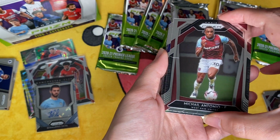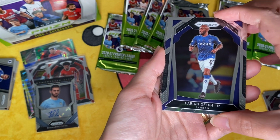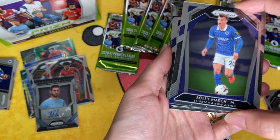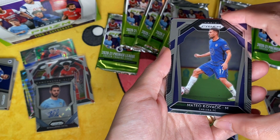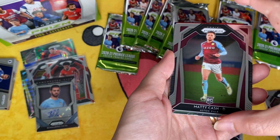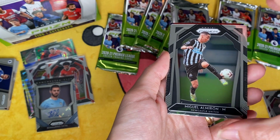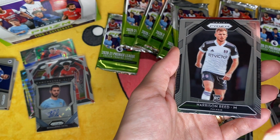Michael Antonio, West Ham, Everton. We have Fabian Delph, Brighton, Solly March. Mateo Kovacic, sorry, not very sure of the pronunciation. Okay, from Chelsea. Yes, Aston Villa. Go. New rookie. Newcastle, Miguel, Harrison Reed, Fulham.